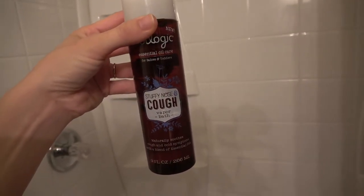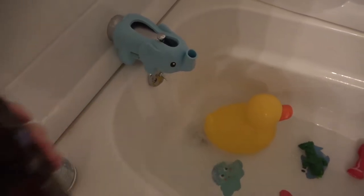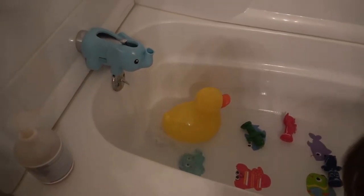After dinner, we just like to take our bath. I'm going to be using this stuffy nose and cough vapor bath. I'll link it below, but it's really, really good. And the kids have been kind of congested because of the ash, so I'm just going to dump this in the bath today.